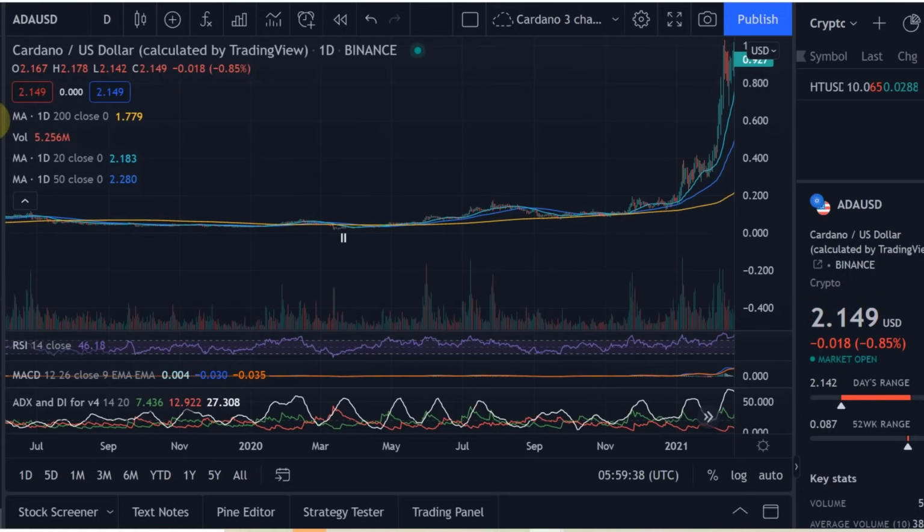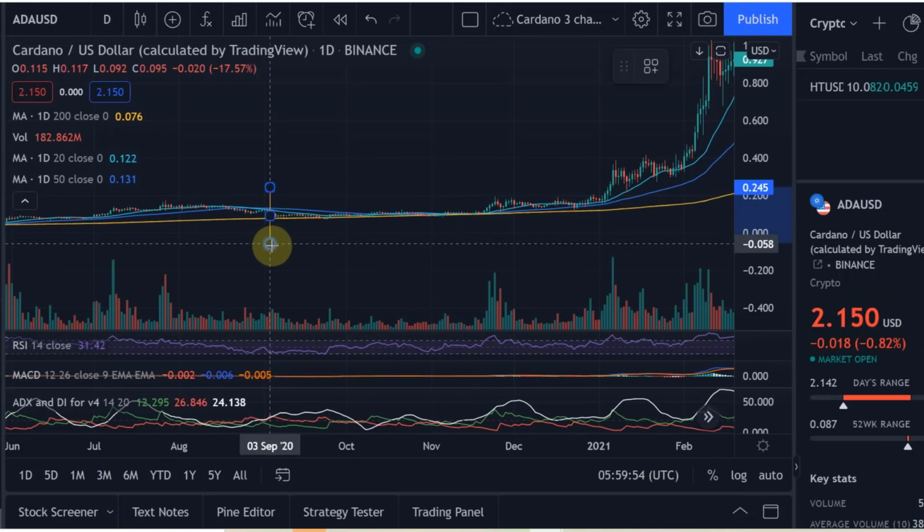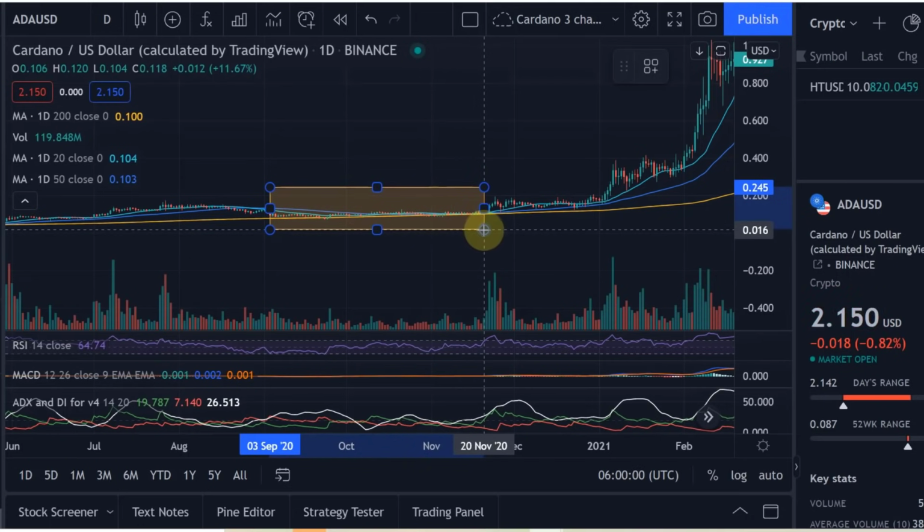So look at that. I mean, that period here, let me just highlight that area for you. So we obviously had last year as well in August a little peak here, you know. So obviously we had very, very different prices back then. And then let's highlight from the beginning of September, which was here, all the way throughout October. You can see nothing really happened. Throughout November, nothing really happened.